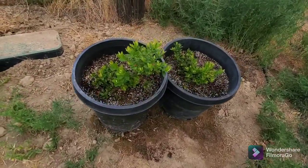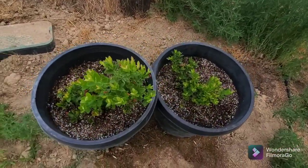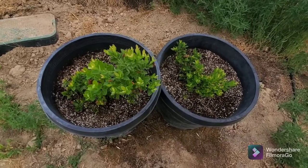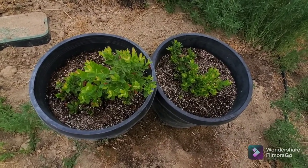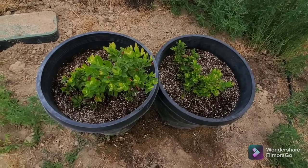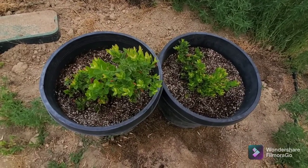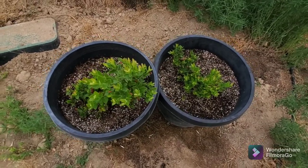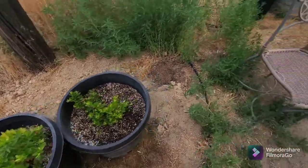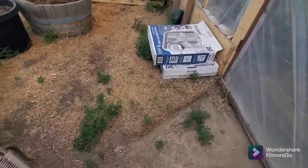My blueberries have grown a little bit. I got them when they were really small. They've grown a little bit, but there's no berries, no blooms, nothing. They're just there. So I don't know.